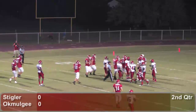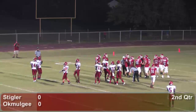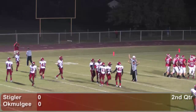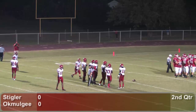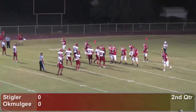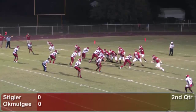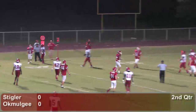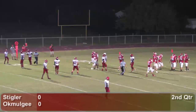Trace Jackson, this time he's stacked up before he gets back to the line of scrimmage, led by Chris Morgan. And no gain on the play. Let's call it a loss of about 2. So it'll be 2nd and 12. Now the ball is inside the 15. Trace Jackson, the intended receiver, incomplete. 3rd down.